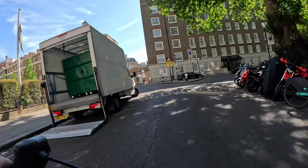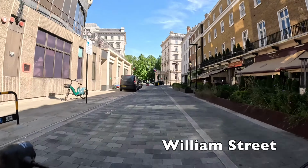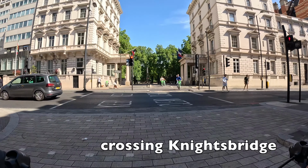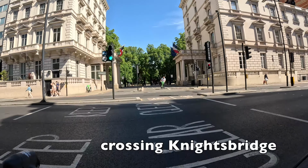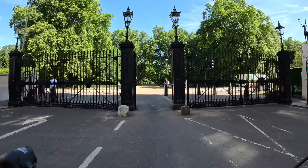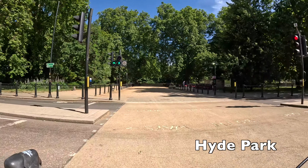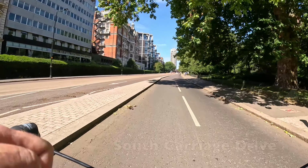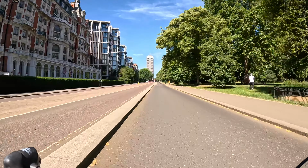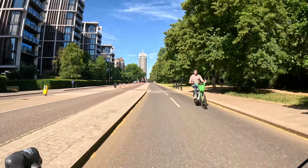If anyone from Westminster Council is watching, you should absolutely allow two-way cycling on your side of the square. It would be a cheap and quick, easy win to improve the cycle route along here. And it is a cycle route. This is obviously a cycle crossing that leads us straight onto the South Carriage Drive in Hyde Park. You may have also noticed that William Street, which was the street leading to the crossing, was actually blocked off to cars at one end, which keeps the whole square reasonably quiet. So there's definitely a decent inheritance to build on there with the two-way cycling, which Westminster should definitely think about.